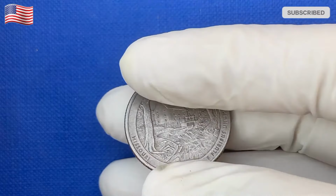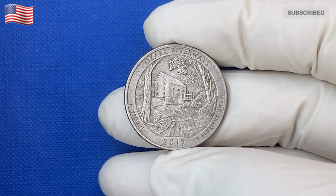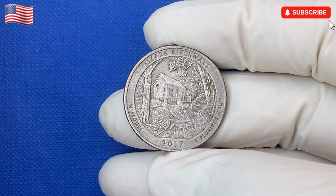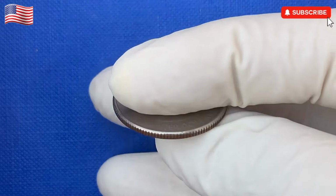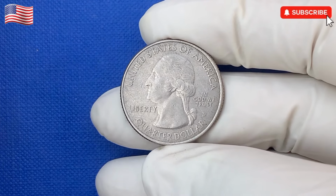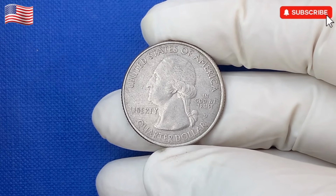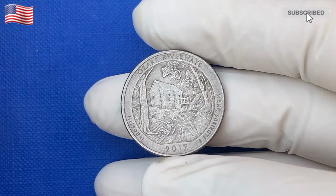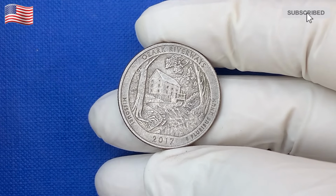Coins in exceptional condition, especially those that have been professionally graded by a coin grading service, can command prices that may surprise you. For example, a 2017 Washington quarter in mint condition could be worth anywhere from a few $100s to several $1,000s. However, if the coin has a rare error, like a misstruck design or off-center printing, the value could skyrocket. Are you sitting down?